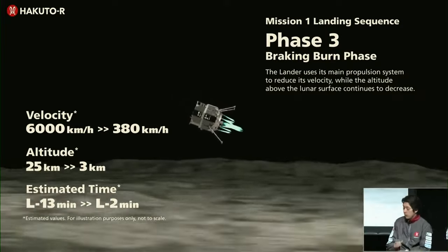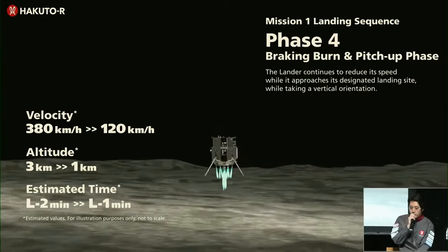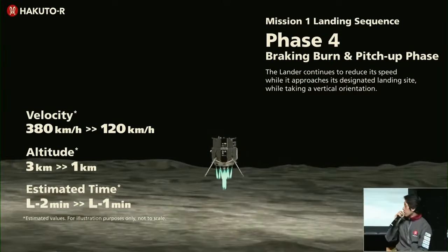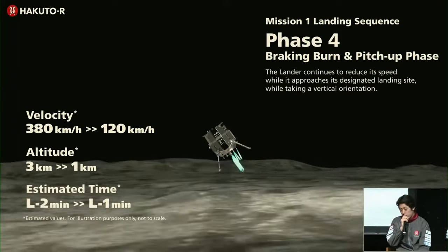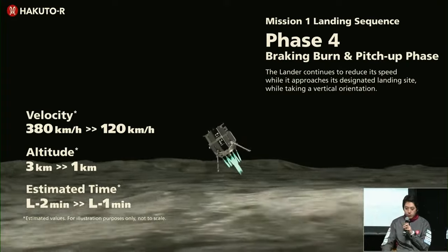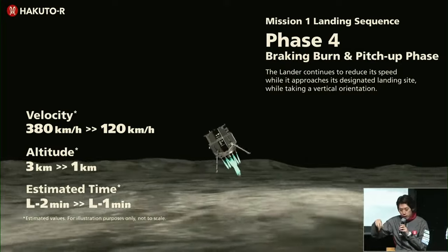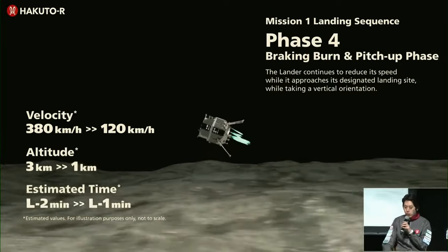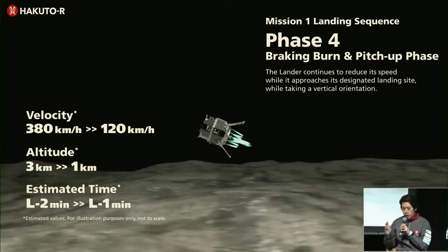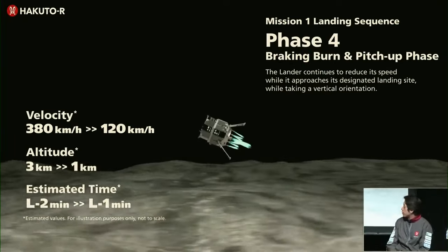What happens next? Yes, so the next phase is phase four. In phase four, the lander still continues to brake, but is still going at about 300 kilometers per hour. So it's still at Shinkansen speed, but it's changing its orientation to a vertical orientation, pointing the thrusters straight down to the lunar surface. At the end of this phase, the lander is going to be only 1 kilometer above the lunar surface. And next, it gets really interesting, doesn't it?